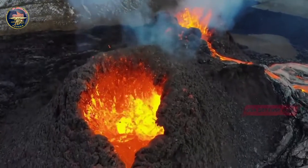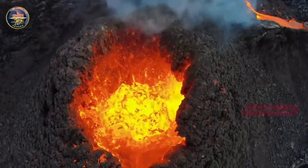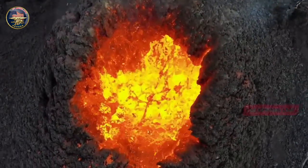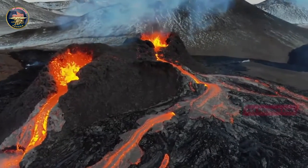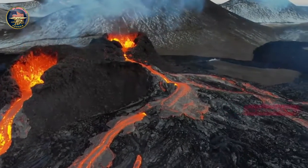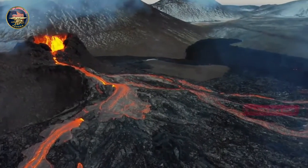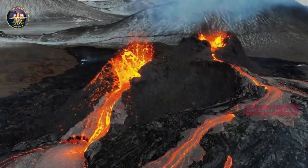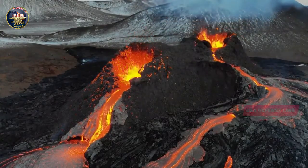"I have experienced earthquakes before, but never so many in a row," Reykjavik resident R. Alpha Olafsdottir told CNN. "It is very unusual to feel the earth shake 24 hours a day for a whole week. It makes you feel very small and powerless against nature." The volcano eruption was also close to the Keflavik International Airport, which was briefly affected as a result.